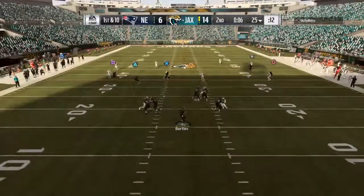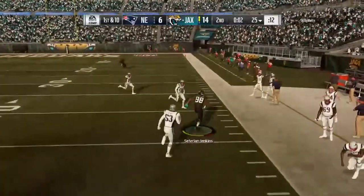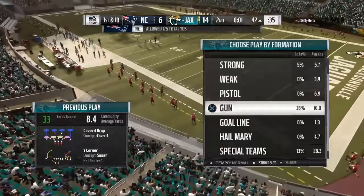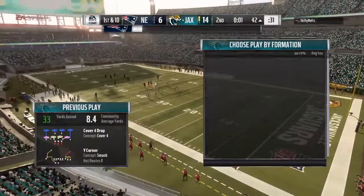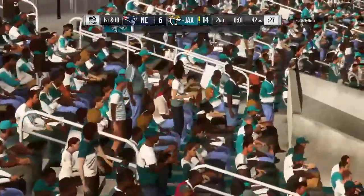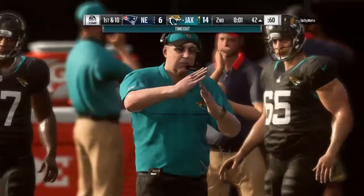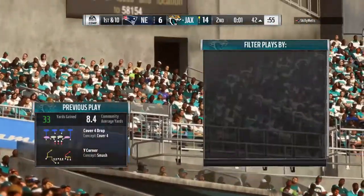Throwing on first down is Bortles. Caught, Marqise Lee, right side. A very nice pickup of 33 yards. So with 1 second left in the half, on is the field goal unit. And with just 1 second remaining in the first half, they'll call the timeout.